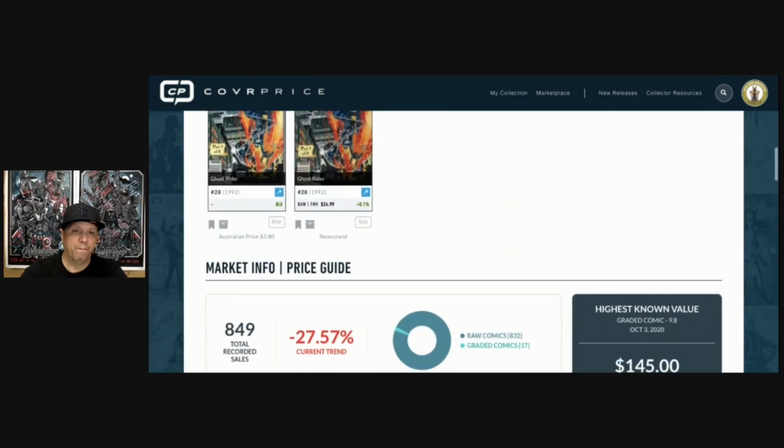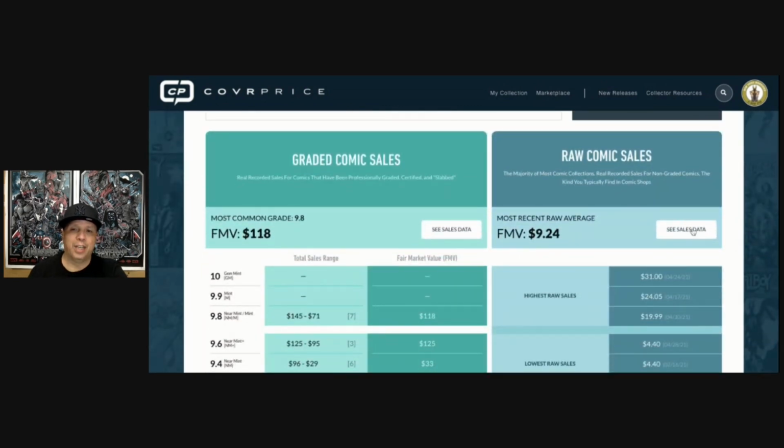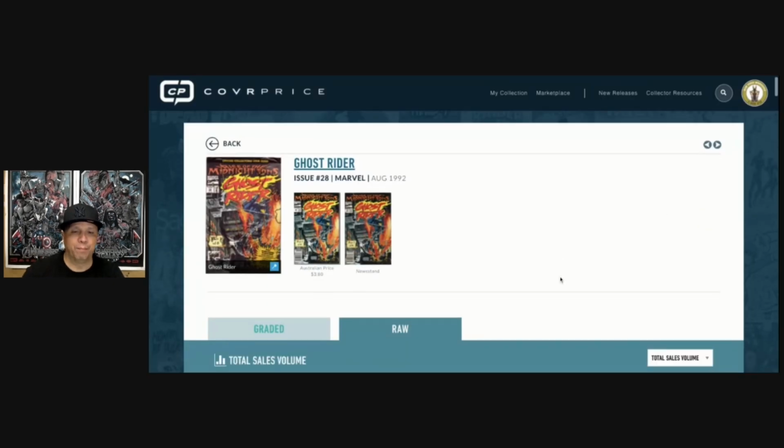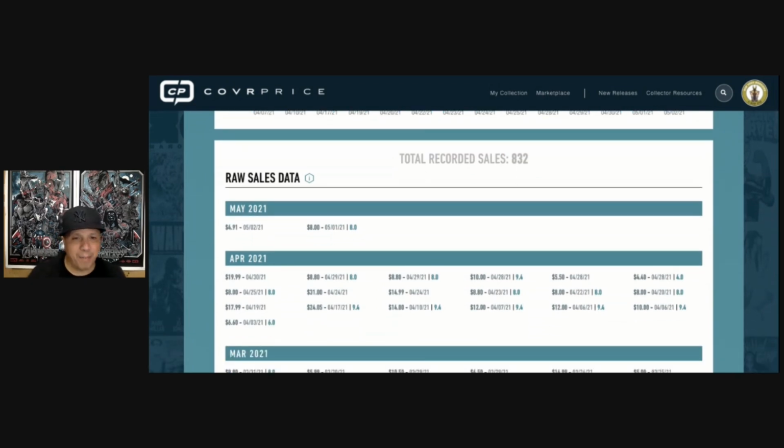So if you look right now, raw sales, they have it averaging at about $9.24. Recent raw sales of this book were $4.91, $8, $19 in April. See, there was a little spike, but it's in that $10 range. Sometimes a little higher grade, you're getting it for $15.